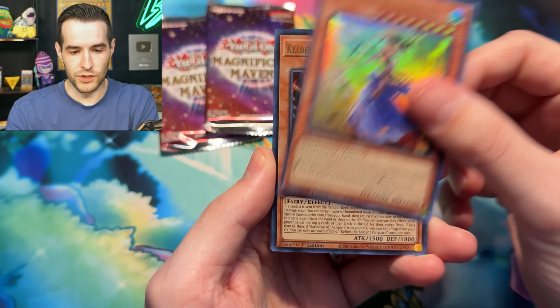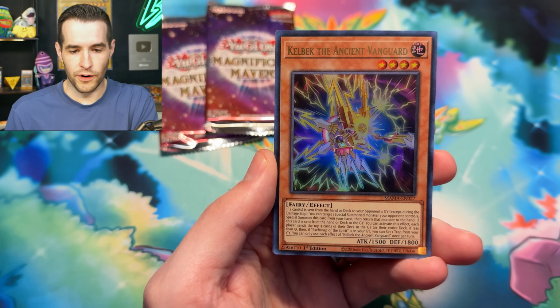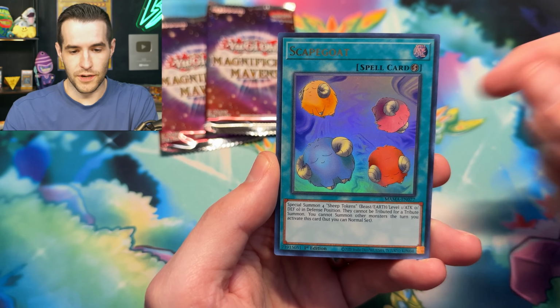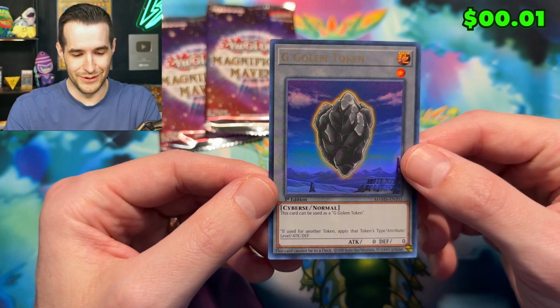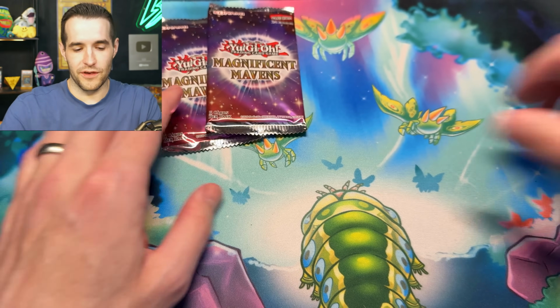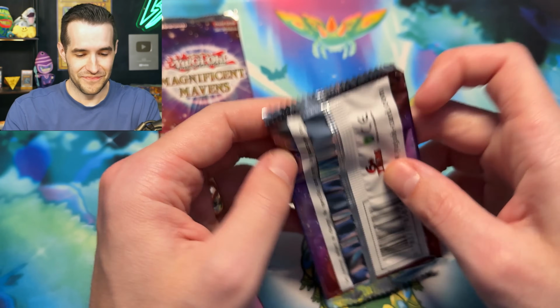The Iris Sword Soul. Kelbag, that's our first Kelbag. The Ancient Vanguard. We haven't gotten an Agito yet, have we? Doomdozer, another one. Scapegoat, also another one. And G-Golem token. Why is this the only token? Or is there another one? We just haven't pulled it. Yeah, G-Golems. Woo! I tried to play those on a Master one time. They were not really great. They were not great at all.